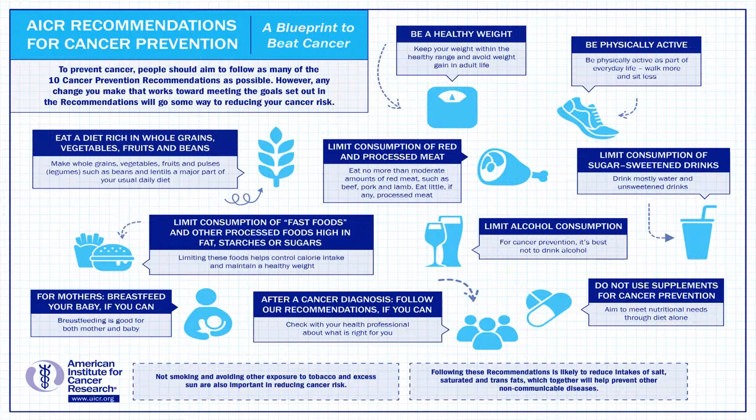Limit consumption of red and processed meats. Eat no more than moderate amounts of red meats throughout the week overall, such as beef, pork, and lamb. Eat little, if any, processed meat. Try to avoid processed meat overall. And by processed meat, I mean salami, pepperoni, things like that that are rich in salt.